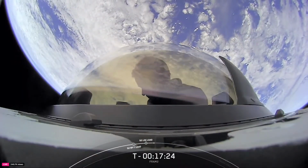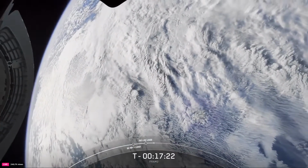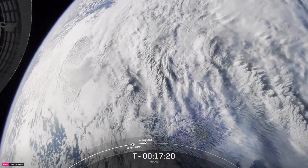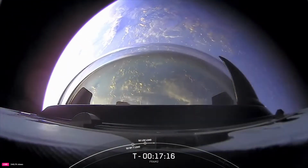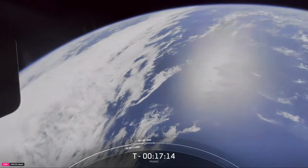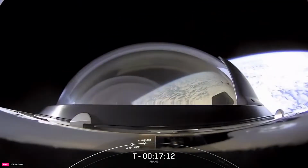When you get into the cupola, it feels almost like you're on a spacewalk. The Earth all around you, the stars, sunrise, sunset, getting up in there and looking out is a one-of-a-kind experience.